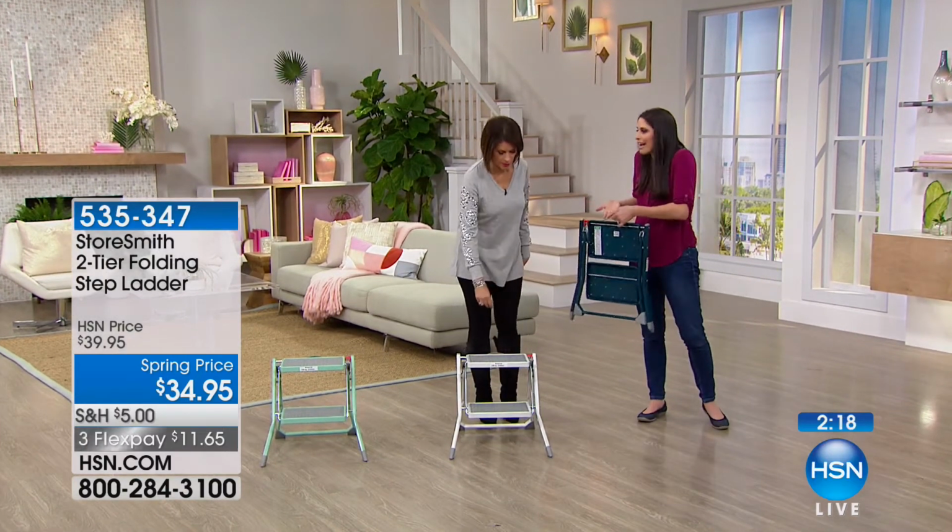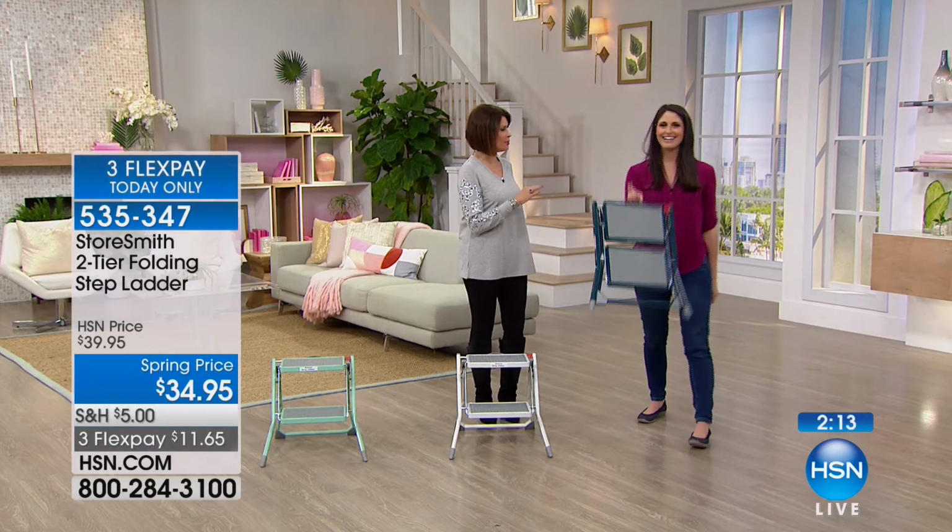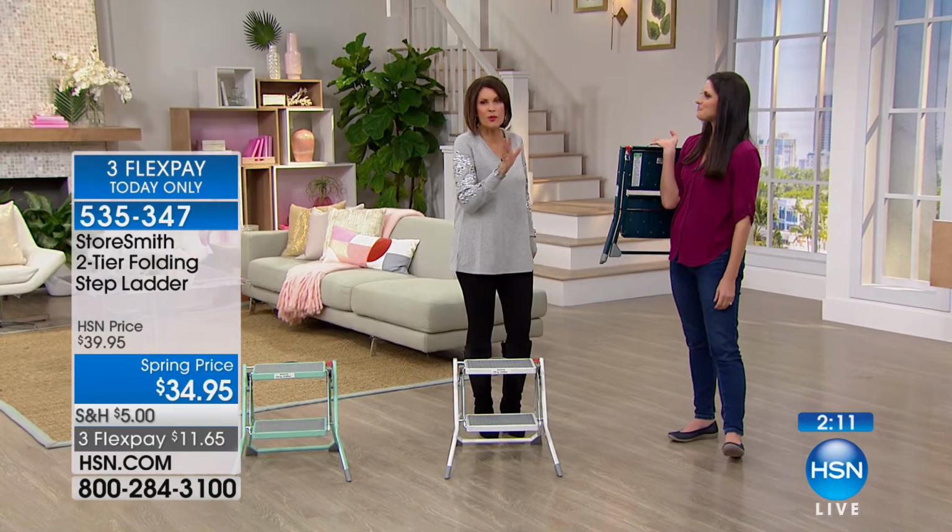Okay. Oh, actually, and our handle. Right. I can't forget about the handle. The handle's really clever. It's what I love about StoreSmith, is they always come up with that last little feature that nobody else has thought about.